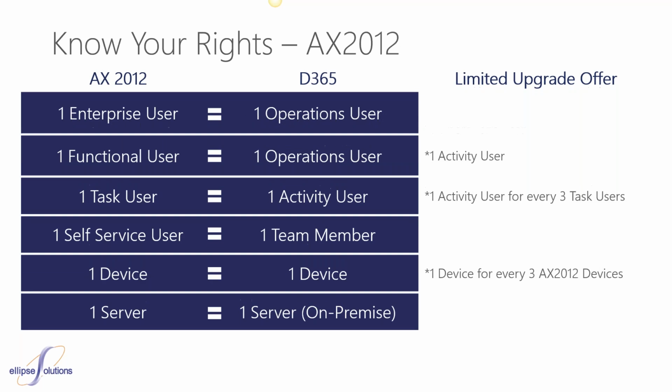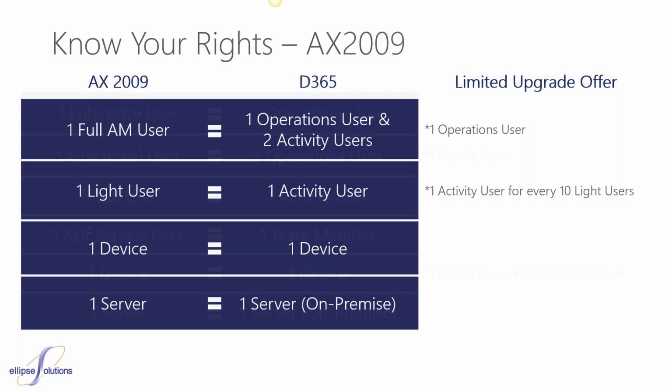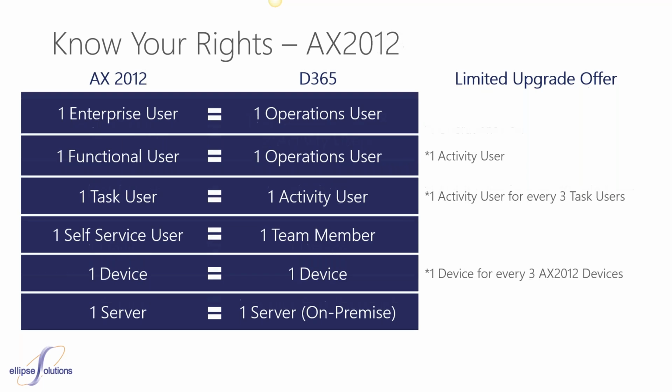And these are the conversions on the previous side, sorry. These are roughly the conversions from AX 2009 licenses to Dynamics 365. And then likewise, from a 2012 perspective, those are the conversions.